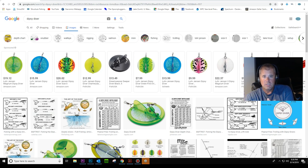But I would use it like a downrigger, similar to a Dipsy on a three-way. But that's a lot of work, taking the hooks off just for that. So the Dipsy worked out great.